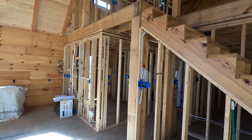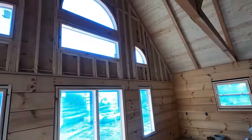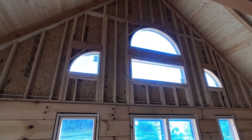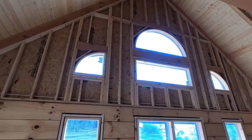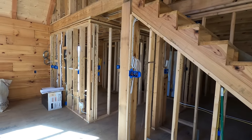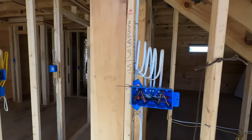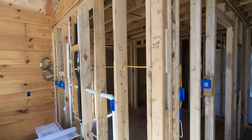The interior of the walls are conventional walls, and also the walls up around the top windows are conventional. There's a log siding on the outside of that OSB. Having the conventional walls allows us to run all of our electrical safely and our plumbing. As you can see, we've got all kinds of electrical connections set up here, HVAC, plumbing.